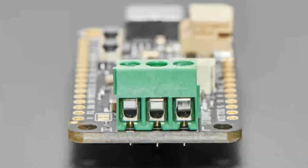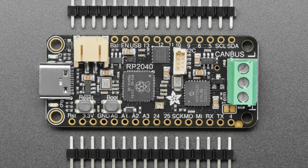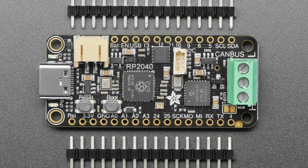It's plug and play. If you'd like to use it on a breadboard, you can solder the headers that come with it. I think this photo shows it. Yeah, we toss some headers in, but if you don't want to use the headers and you just want to do CAN, you're ready to go. And again, we've got Arduino and CircuitPython code. We also have U2IF, a firmware that runs on the RP2040 and allows you to use your computer to connect to CAN devices. So it acts as a USB to CAN bridge, which is very handy.